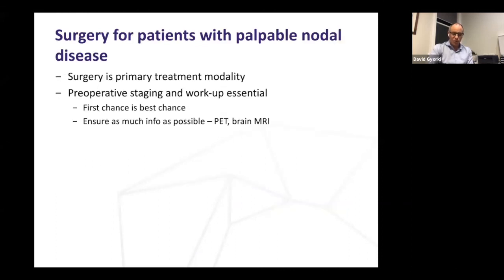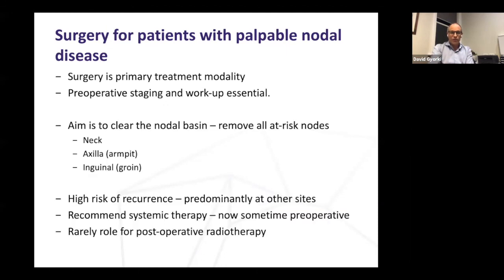So what about patients with palpable nodes? That is where the nodes can be felt by the surgeon or the clinician. These patients traditionally are treated with surgery. Well, first they undergo staging where we do scans to make sure there's no other evidence of disease, and then they undergo surgery to remove all of the lymph nodes that can be felt, as well as the other lymph nodes in that nodal basin.